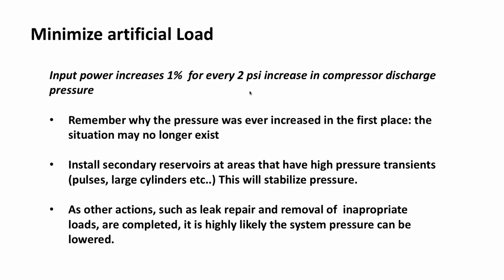Now, minimize artificial load. We talked a little bit about pressure before. For every 2 psi of increase in the compressor discharge, you're going to increase power 1%. So you need to try to figure out, why was the pressure ever increased in the first place? I love putting in secondary reservoirs at areas, and by that I mean the big tanks. Put them out in the plant close to where the high usage items are. And that'll stabilize air pressure, and that'll keep you from having to crank that air pressure way up.